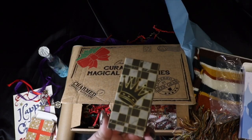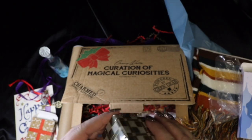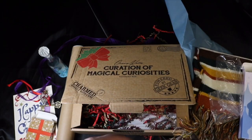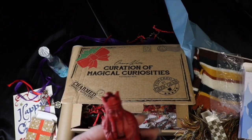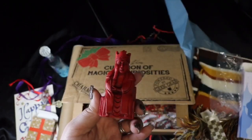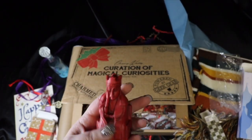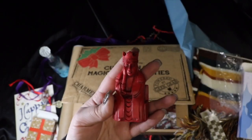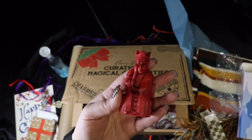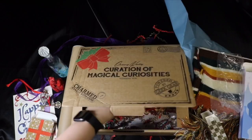Oh, there's a little crown on there. That's cute. Maybe it's something to do with Ron. Let's see, because Weasley is our king. It's definitely to do with Ron. Oh, it's a little piece of the wizard chest. That is so cute. And it's out of like a resin, but it feels like it's carved. That is super, super cute. Hopefully it doesn't start bashing other items like it does the wizarding chest. Super cute. Okay, I like that a lot.